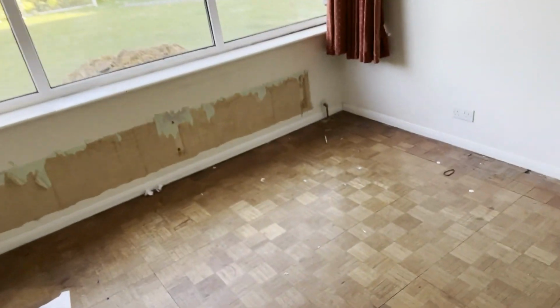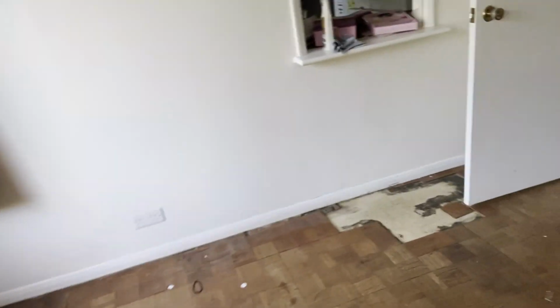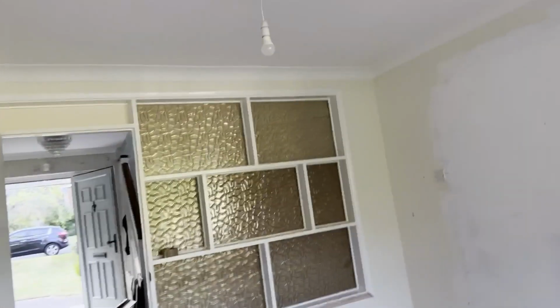So the builders have said they're ready to come into the house now. They're going to be on day 5 tomorrow. So we've cleared out the dining room. This is the old dining room. Lovely parquet flooring. Lovely window glass thing there.